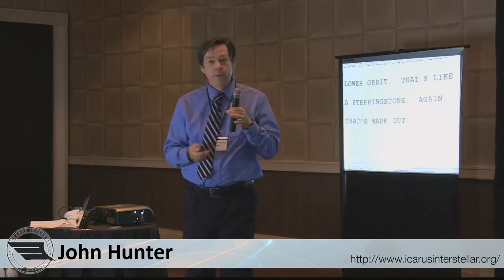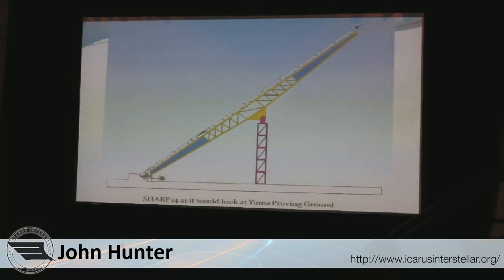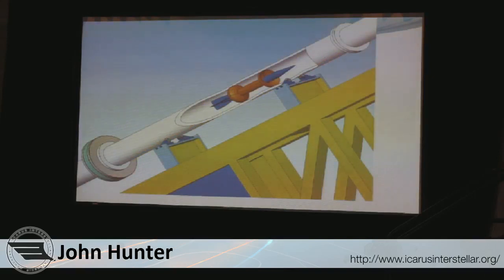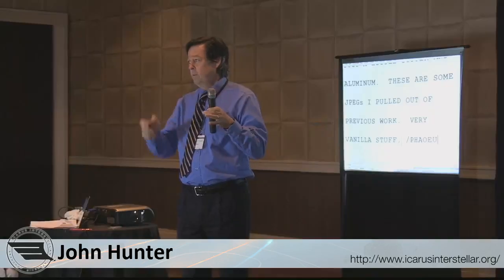So this is roughly what it would look like. That's just the 14-inch tube. It's configured, actually, to be near vertical. And it looks sort of like that. Basically, it's a sabot round with fins on it, nothing really exotic. It's only 3 kilometers per second, so it doesn't have to be made out of anything unusual. It's a little copper and some aluminum. These are some photos, or some JPEGs, I pulled out of some previous work. Very vanilla stuff. You'd have some very minor diagnostics. If you put a CubeSat in here, you changed a few of the things there.